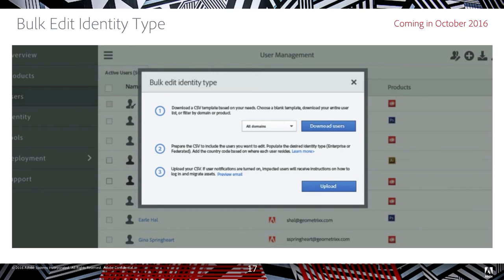And another very exciting one is bulk identity type editing. So if a customer started using their Creative Cloud Enterprise entitlement, let's say they got their ETLA back in 2013 when Federated ID and Enterprise ID were not supported identity types, and they want to migrate over all of their identities from Adobe ID to Federated ID.